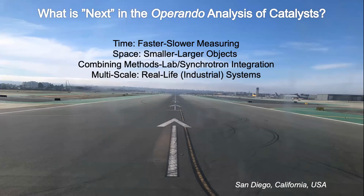But we discussed before, time, faster and slower. Faster, you want to push the limit, for example with a free electron laser, but you can push it too fast. On the other hand, you also want to go slower because you want to study the real-life period of a catalyst, as I mentioned last week. You want to measure days, hours, months, even years if possible.